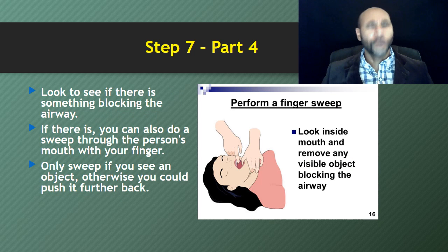Step 7, part 4. Look to see if there is something blocking the airway. If there is, you can also do a sweep through the person's mouth with your finger. That's right. Only sweep if you see an object. Otherwise, you could push it further back. So guys, this is basically the last step to ensure that the object has been completely expelled, or shall we say, removed from their throat.